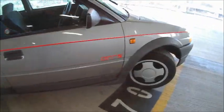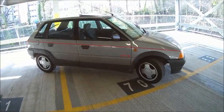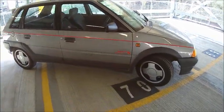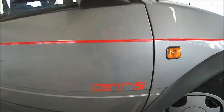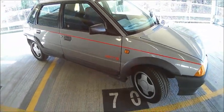Okay, so I thought I'd move somewhere a little bit quieter to show you around the outside of the car. So hopefully you'll be able to hear what I'm saying this time. Here we go. So obviously it's the GT5. You'll notice it's got red stripe, red stickers on it. Those I have remade. A guy called Russell.